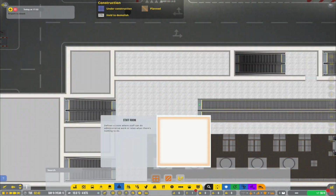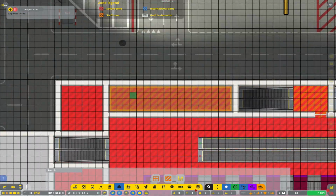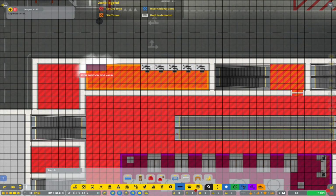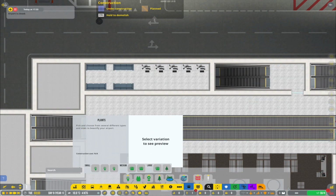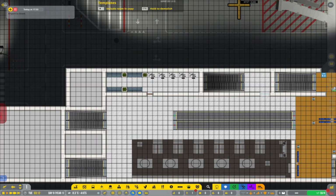Then of course another thing we definitely need to add are some staff rooms. As always, this is important to have these close by the work areas of your staff so that they don't have to walk as far from when they finish or start a shift.